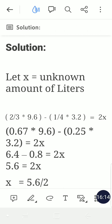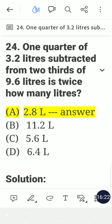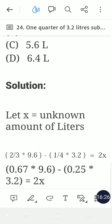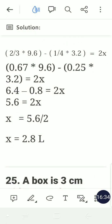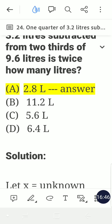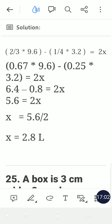We let x be the unknown amount of liters. Based on the statement here, we need to transform it into mathematical form. So we got 2/3 times 9.6 minus 1/4 times 3.2 is equal to 2x. Going back again to the statement: 1/4 of 3.2 subtracted from 2/3 times 9.6 equals twice how many liters? So that's the transformation into a mathematical formula: 2/3 times 9.6 minus 1/4 times 3.2 is equal to 2x.